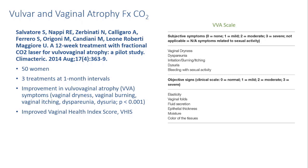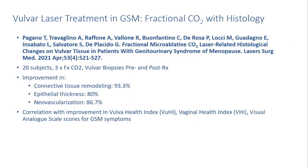His original study was 50 women, 3 treatments at 1-month intervals, and showed, using the VVA scale shown here, which is the most commonly used scale, improvements in the VVA scale and the vaginal health index. This was followed up and reproduced several times in additional studies looking at genitourinary syndrome of menopause.